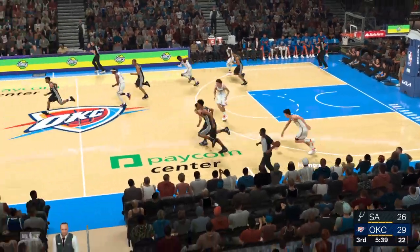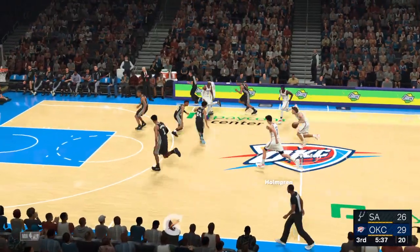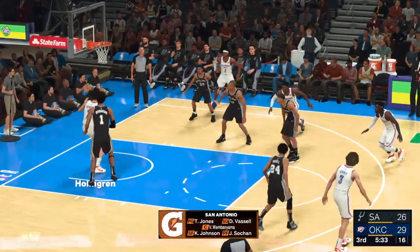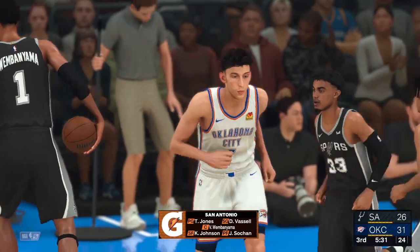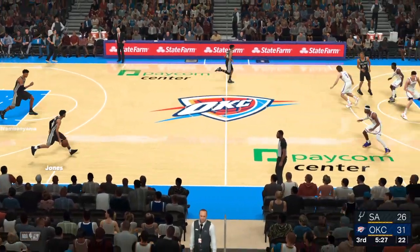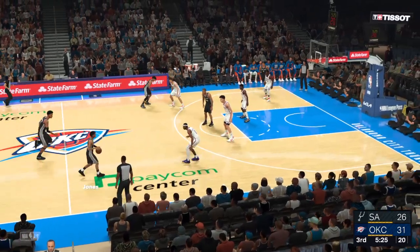Here's who Greg Popovich is starting in the second half. Rem Benyama is the center with Sohan next to him. The guard pair are Jones and Vassell. And it's Johnson in at the three spot. Now, operating with some confidence inside. Holmgren knows that's his shot.